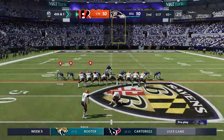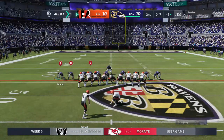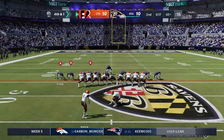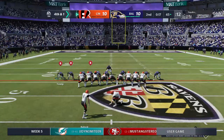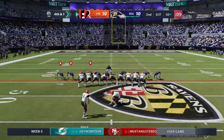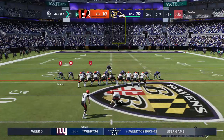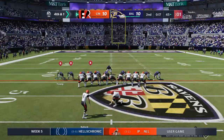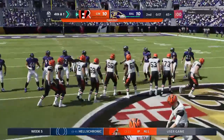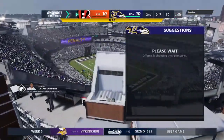So on trots the field goal unit, and wow, this is going to be a challenge here. This will approach NFL record territory. It's a 62-yard attempt. And they're not going to get the kick off in time. And that'll set them back 5.